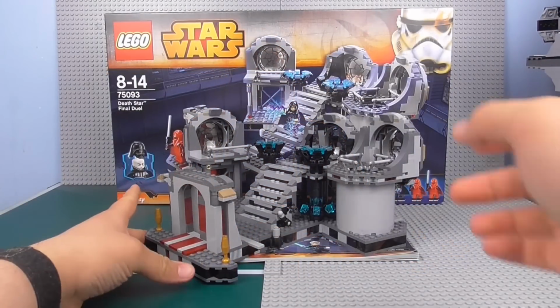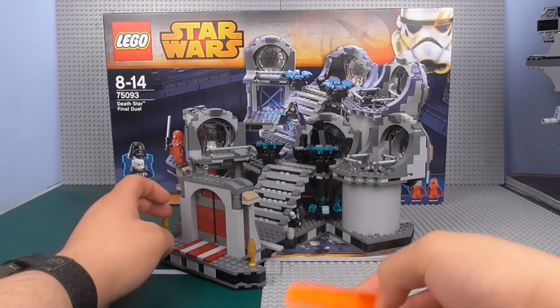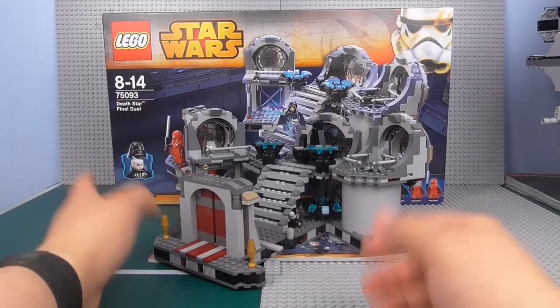Alright, so moving on to the set itself, I just want to point out, first of all, you do get a brick separator, nothing too special there. I think we've got a lot of sets. I've got like a little army of them, as everyone does.